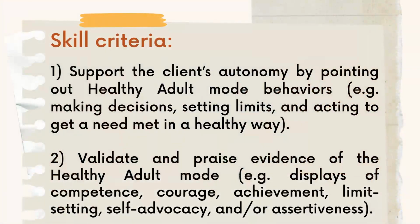Nice. I really liked that response. Checking criteria, I think that you definitely more concretely met criteria 1 to really point out that healthy adult mode coming online when I'm considering what I'm needing in my relationship. And then you were, as you always are, very validating, saying, I'm really happy to hear that part coming online. That's awesome. So I think you met both criteria. I would like if we could check out the example response for this one too.